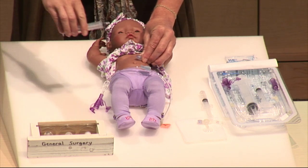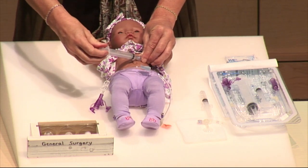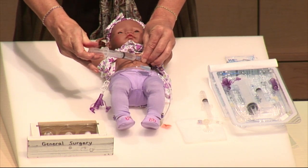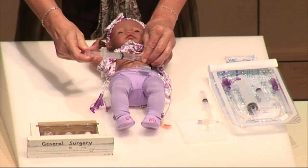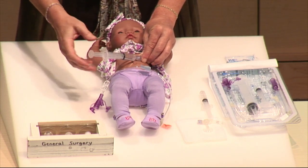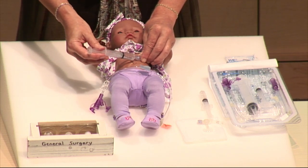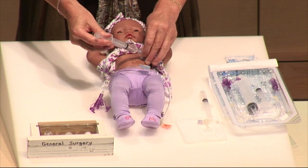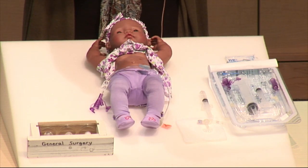Take your empty syringe and attach it to the balloon port. Pull out all the old water. You'll meet resistance when you have all your water out. That's how you know you're done. You don't have to take the syringe off. That's just an extra step for parents, and they're not so adept at these things as we are, so I don't like them doing any extra steps. Just lift the whole thing out. Comes out very easily, very easily.